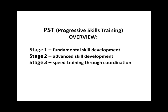As we move next into stage two, we're going to advance that skill development, start to add some dynamics, start to add some speed component, and work harder on really tweaking it at speed. And as he moves into third stage, we'll really focus on the speed component through coordination. So we'll work hard on blending the movements of 1 and 2, the fundamental and advanced skill development, into at-speed coordination, and really focus a lot on the speed outcome. So we'll look at using plyometrics and underspeed and overspeed, and really peak them and tweak them to be clicking on all cylinders for stage 3.